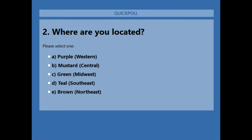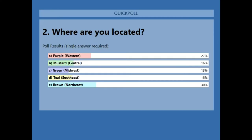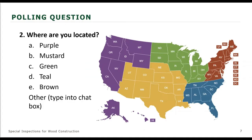Okay, I've got a minute and I'm going to go ahead and close. Let's see where within the contiguous United States we are. Purple is 27% in the western part of the United States, 30% northeast, and then pretty evenly split between central, midwest, and east. We are again delighted that you're here across the United States and parts of Europe and Canada. Thank you for participating in the poll.